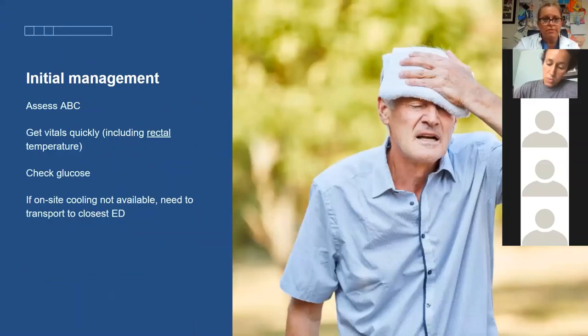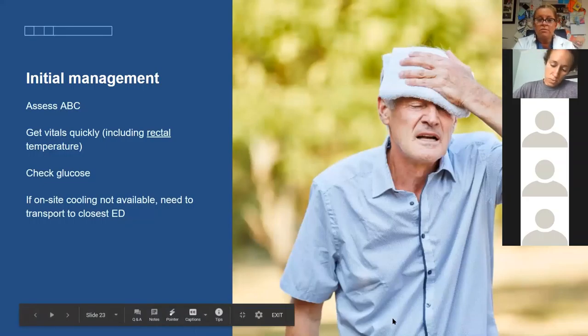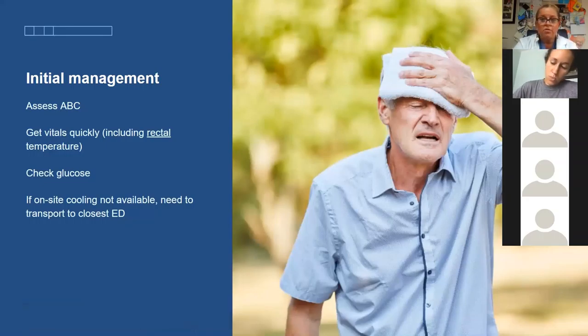So of course you assess your ABCs like everything. You get your vitals quickly, and they say that a rectal temperature is the only accurate measurement, which can be a little bit tricky to get obviously in the field. But if you take an oral temperature or a temperature by other means and you have a high suspicion, you can't rely on that as your core temperature diagnosis, but it can prompt you to move it along and get the patient to care quickly so that they can get an accurate rectal temperature. Meanwhile, you can start the cooling that needs to happen. Also, checking a glucose is helpful to make sure that that's not a confounding factor. And if on-site cooling is not available, you need to get them to the ED immediately.